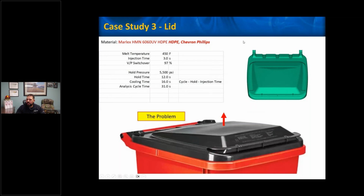Case study 3, and I believe our final case study here. I wanted to throw this in as well because I thought this was really interesting. The previous case study was more of a linear shrink application where shrinkage is in the linear direction. This particular case study is really a warpage case study for an out-of-plane movement. A customer came to us with a challenge, warpage. So the problem was the lid to this specific container was warping in the vertical direction.